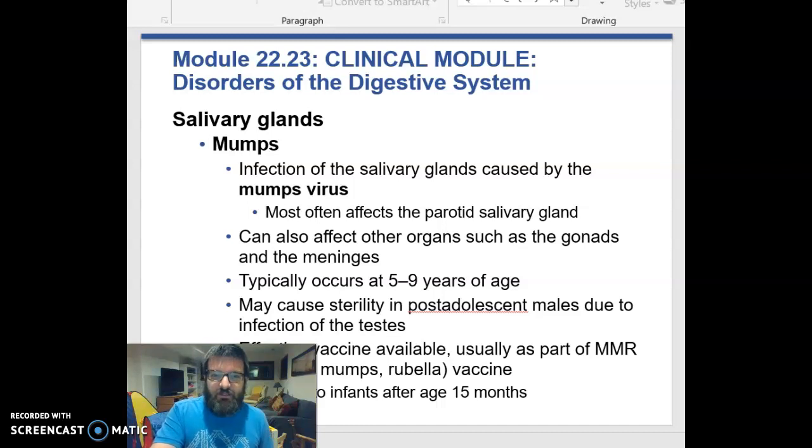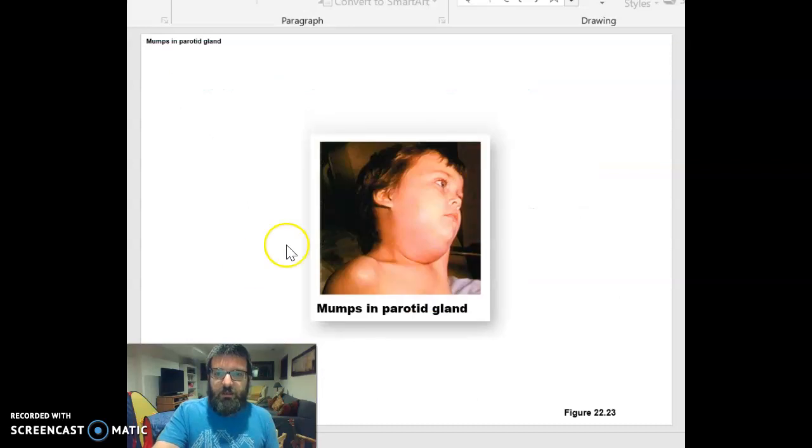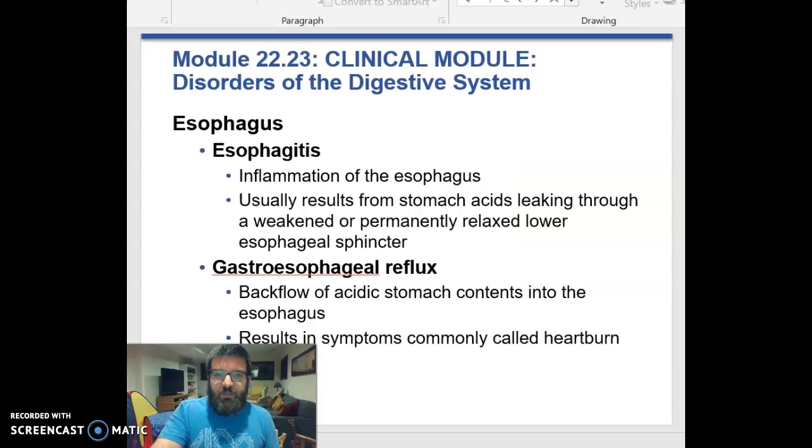Mumps. Mumps is a virus that infects your salivary glands. So when you get your MMR vaccine, measles, mumps, rubella, this is one of the things it protects you from. So you don't see it nearly as much anymore now that most people at least get vaccinated. This is what that looks like. Right?